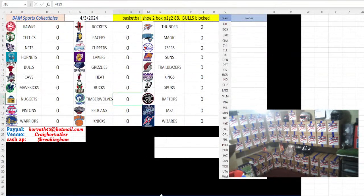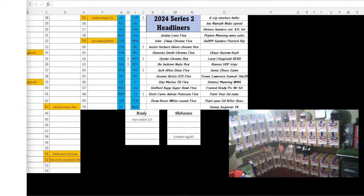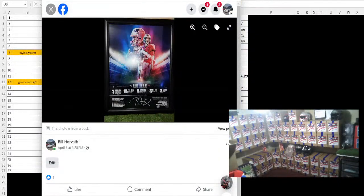And we got basketball shoes, so we'll line those. So here's a hit list on helmets. Let me go over some pictures with you guys. I have not taken out the pictures of the hits, but I'll show them to you and I'll tell you which ones are hit. So let's go through the headliner list.